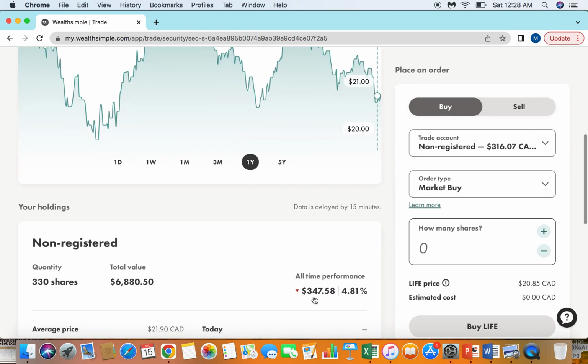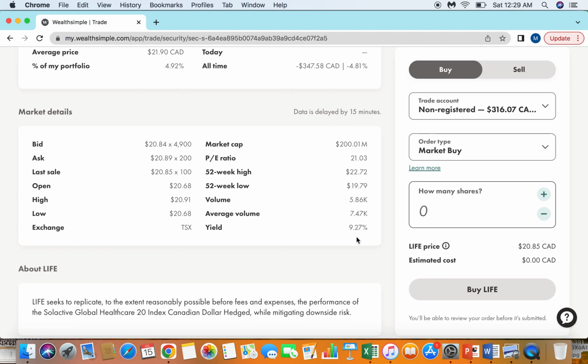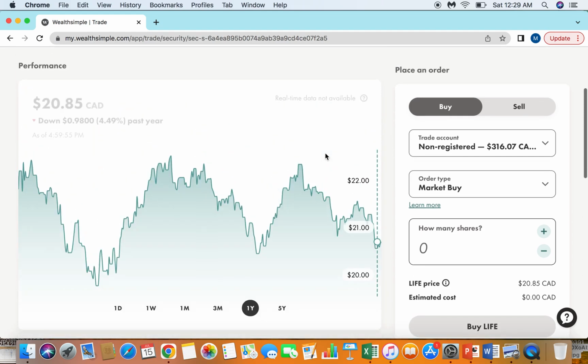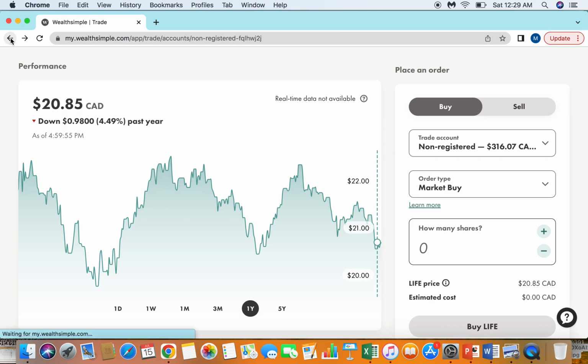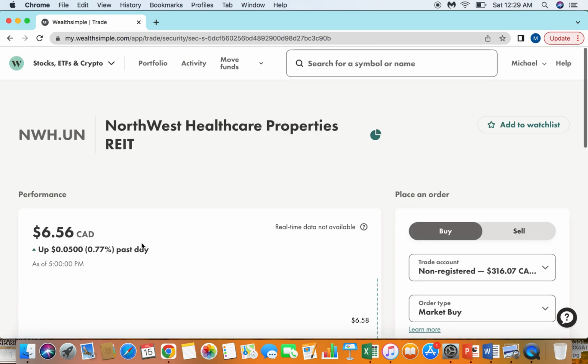This company, I'm down about 5% overall, a decent sized position, about $7,000, and I've gotten about 9% back in yield over the last year. So similar story as some of the other ones. Overall, the stock hasn't done great, but the yield's made up for it, up about 4 or 5% in terms of total shareholder return.